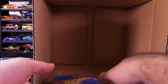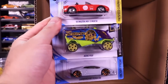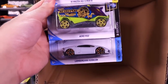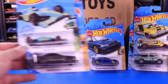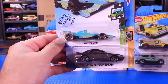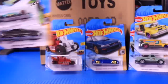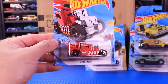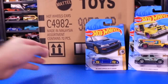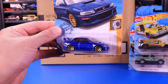And our final three cars from the 2020 A case are the '91 Mazda MX-5 Miata, the Aeropod, and another one of those Lamborghini Huracans. 2020 Hot Wheels A-Case highlight cars, and they are the Indy 500 Oval, the Nissan Skyline GT-R BNR32, love the color of that one, the Pixel Shaker, a very interesting new casting, can't wait to open that one up, and of course the Subaru Impreza 22B STI variation.